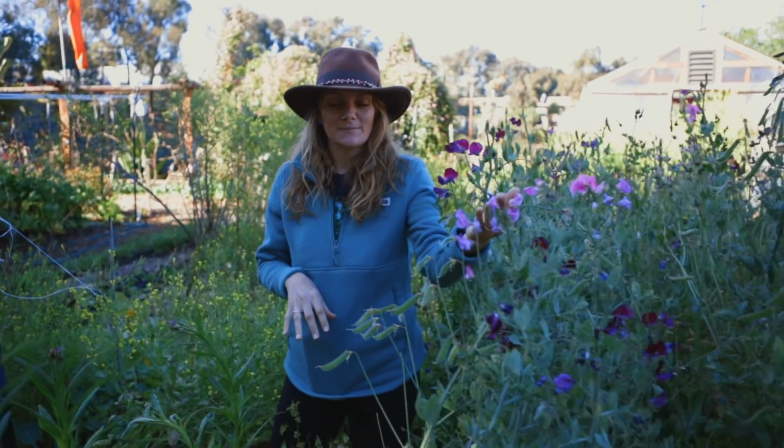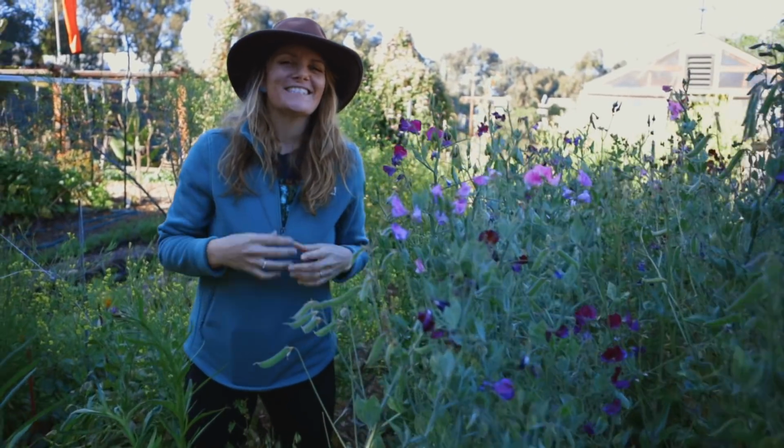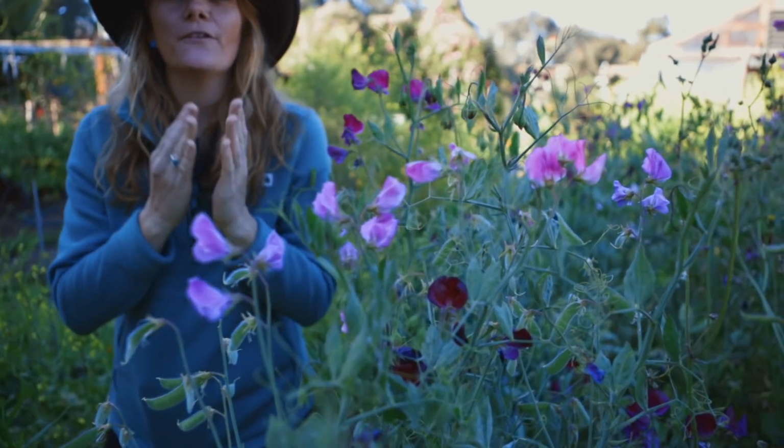So we've got our sweet peas that have been blooming for quite some time now, and they're actually already potted up and starting to seed, which is an indicator to you guys that you've got to start your sweet peas in zone 9 and 10 in the fall.